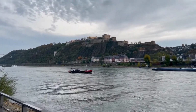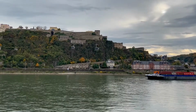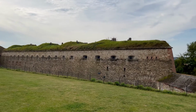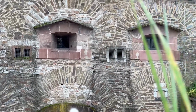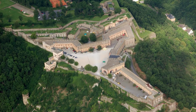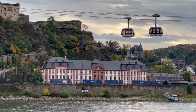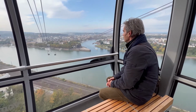Up on top of the hill and casting its protective gaze over the city and the rivers below is Europe's second largest fortress, the massive Ehrenbreitstein. Built by the Prussians in the 1800s in a region frequently invaded by the French, the fortress was never attacked. Getting up there is made easy with a cable car, which offers up some spectacular views as it hovers slowly over the Rhine.